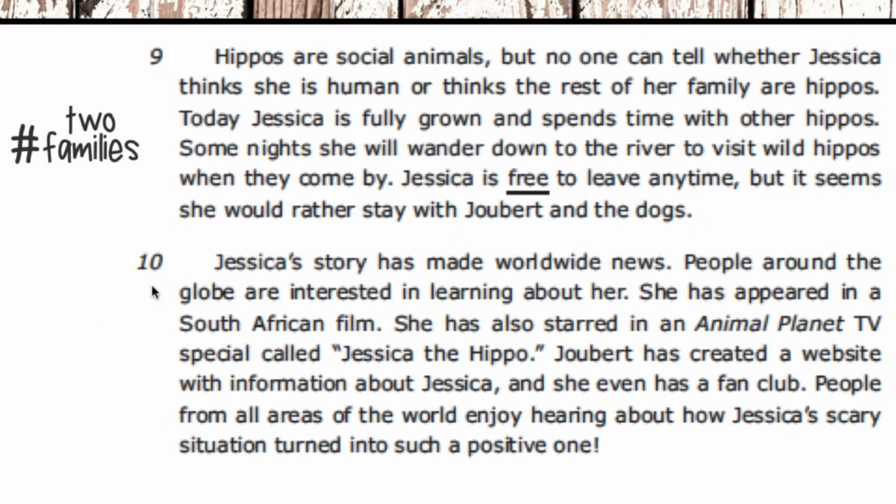Paragraph 10 is our last paragraph. Jessica's story has made worldwide news. People around the globe are interested in learning about her. She's appeared in a South African film. She has also starred in an Animal Planet TV special called Jessica the Hippo. Joubert has created a website with information about Jessica, and she even has a fan club. People from all areas of the world enjoy hearing about how Jessica's scary situation turned into such a positive one.